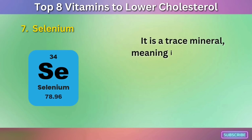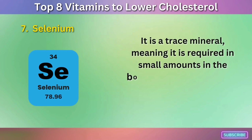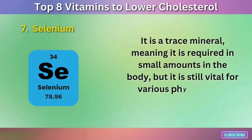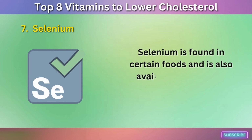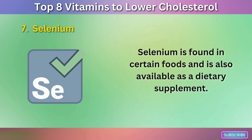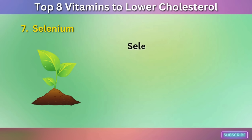7. Selenium is an essential mineral that plays a crucial role in maintaining overall health and well-being. It is a trace mineral, meaning it is required in small amounts in the body, but it is still vital for various physiological processes. Selenium is found in certain foods and is also available as a dietary supplement.